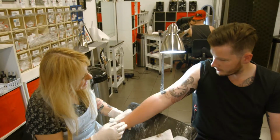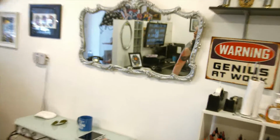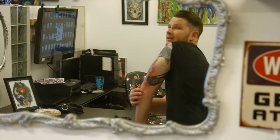So awesome. Yep, it's getting there. Happy with that? Yeah, looks cool. Good. No worries. Yeah, happy with that. Looks good. I love that skull. Yeah. Don't touch it. Yeah, that's good.